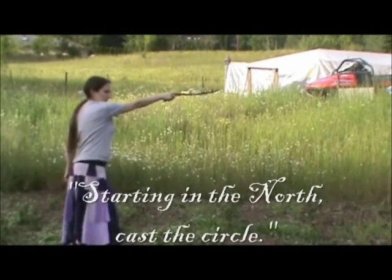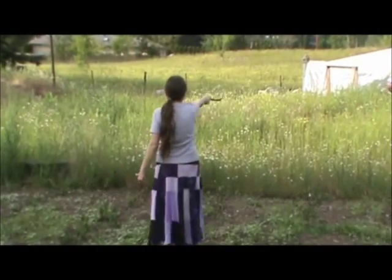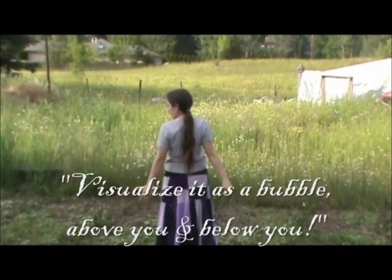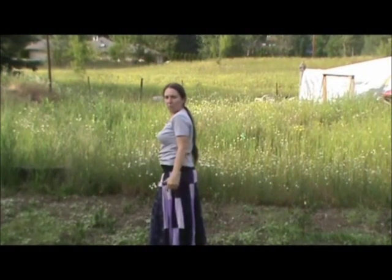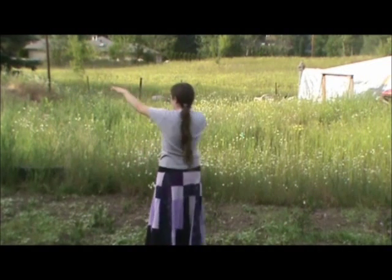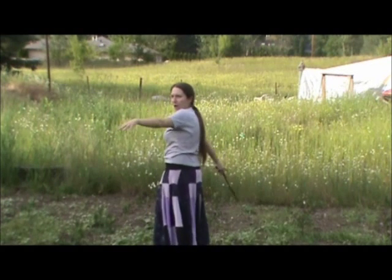Starting in the north, cast the circle. Visualize it as a bubble above you and below you, of either white or bluish-white glowing light. Then it's protected. Kind of all around the borders of the garden. Make sure the whole garden is encompassed in it.